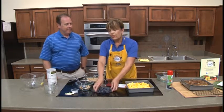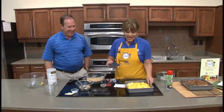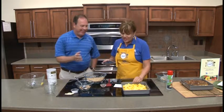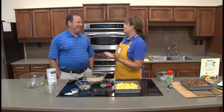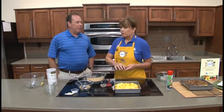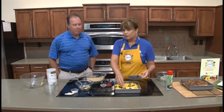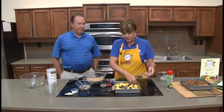Now, I do want you, and I'm sure everyone's saying, what are those blueberries doing there? They're here for a reason, I have a feeling. Well, they are. Let's say you don't have enough peaches to make 6 cups, and you've got a pint of blueberries around. Well, why not just sprinkle and add those to the cobbler? Most certainly. So I want to show you this little variation.